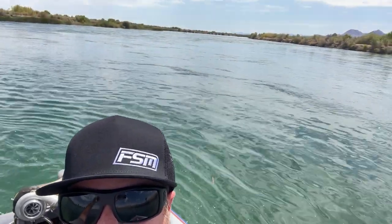So this right here is my favorite stretch of river. No houses, no campgrounds, no nothing. You can just float down it and see cool stuff like boats like that lining up to go drag race. Watch this.